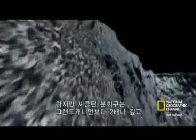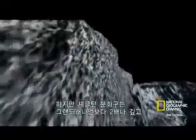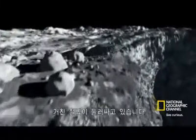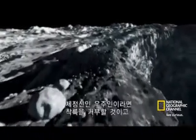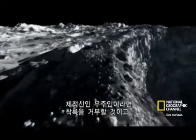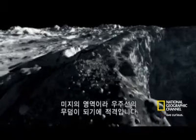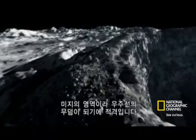But there's a problem. The Shackleton Crater's steep walls are twice as deep as the Grand Canyon and climb to a ragged rim. No pilot in his right mind would attempt to land there. And it's uncharted territory, the perfect graveyard for a spacecraft.